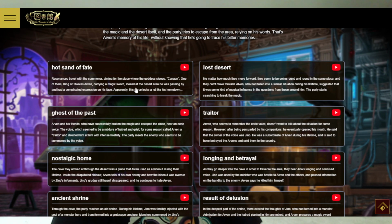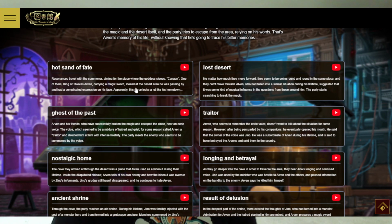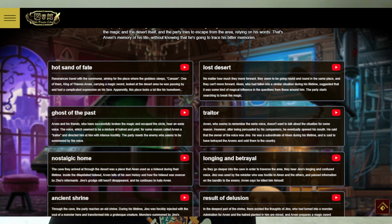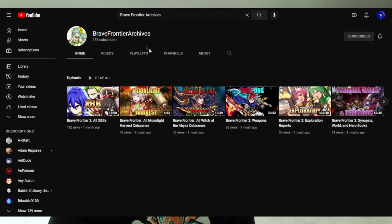Now, some of you might be wondering, what if I want to watch the cutscenes in English? Well, for Brave Frontier 2 and Brave Frontier Resina, sadly that's not an option, as there are no English translations of the game. But if you want to watch them regardless, they are available entirely on the Brave Frontier archives.